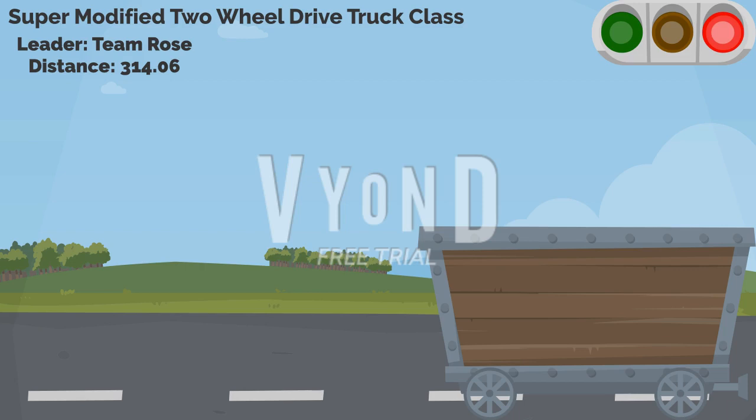Great run for the Team Rose, as that truck went right down the track. The distance comes in at 314.6. Again, 314.6 is the distance for the Team Rose. That also means we have a new leader. The back draft Ford will be next on the track.